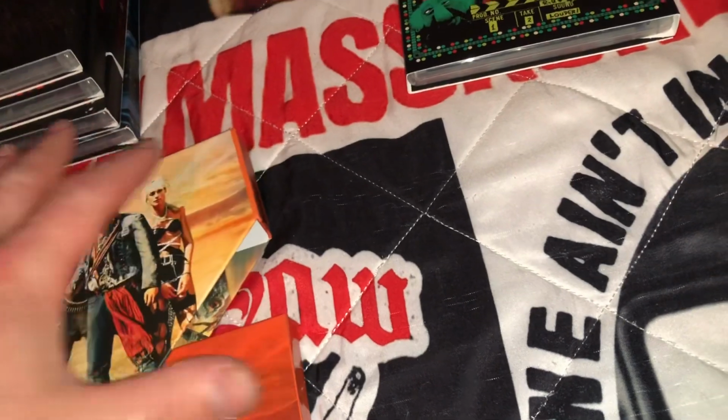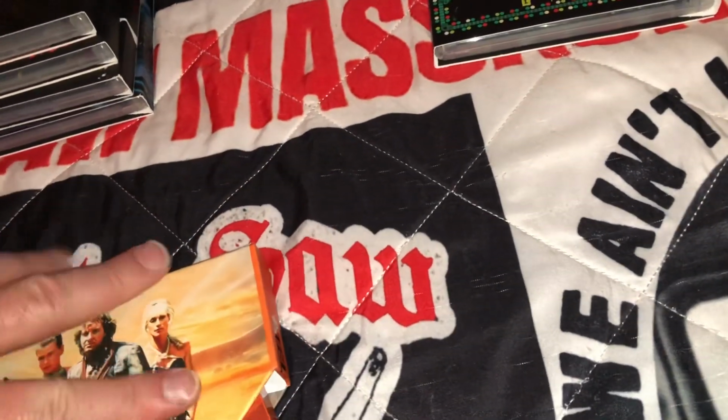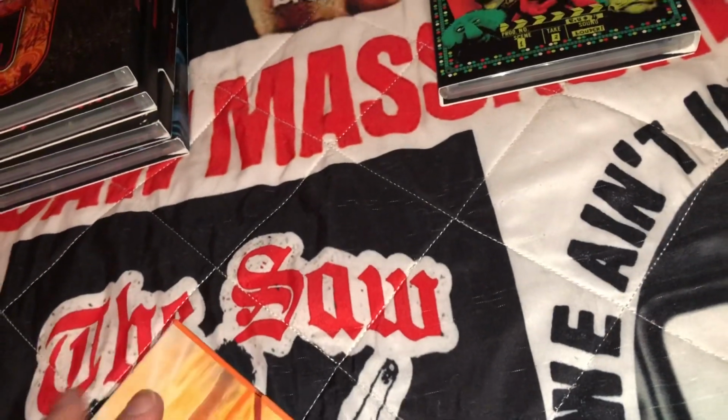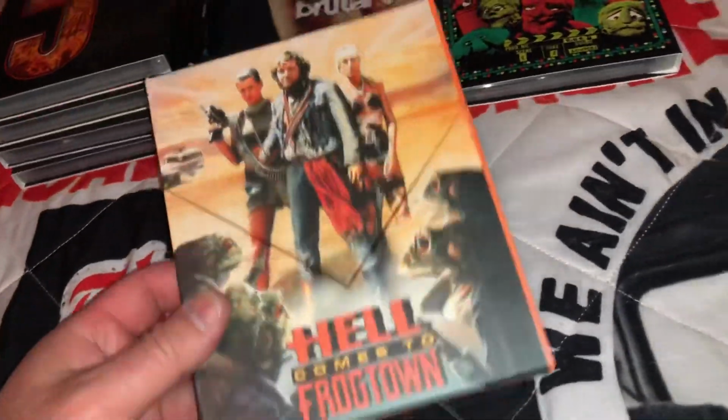Arrow Video put out a pretty good one. If you guys hear thunder in the background, we're going to have a big thunderstorm tonight, so it's raining right now. I have my window open a crack just to get some fresh air in here. You may hear some thunder in the background. I love thunderstorms, by the way.